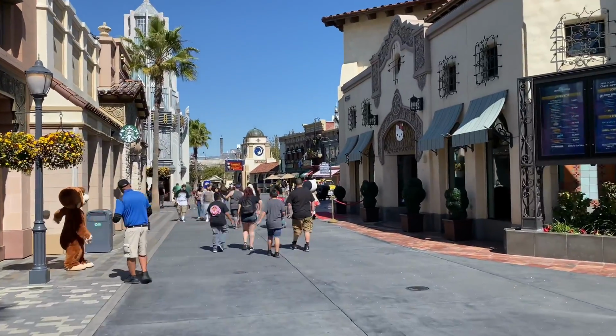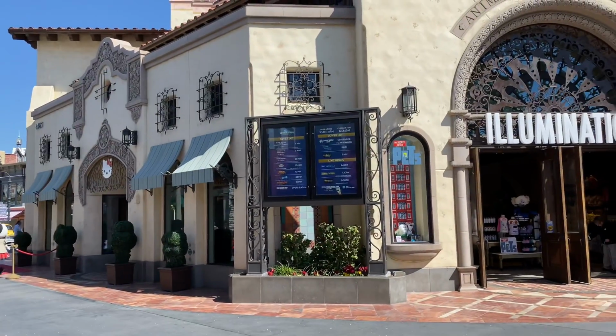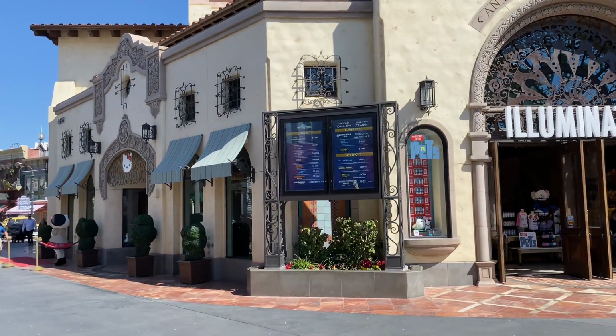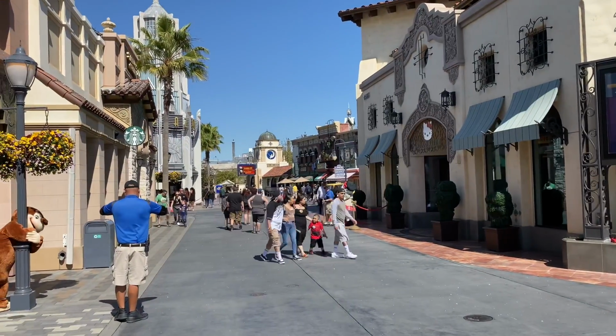Should get a little bit of a crowd later on because today is the last day for the Walking Dead attraction. Total sad face. It is a very sad day, especially for me because Walking Dead is a very close attraction to me. So we're definitely gonna be doing that. But as far as the normal crowd for everything else in the park, it's not too bad.